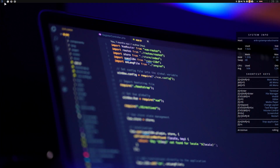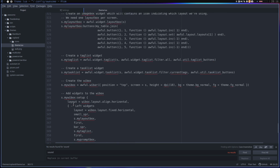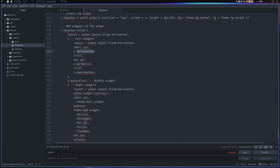For me this looks okay. I'm happy already. Now the 1, 2, 3 fix, I don't know where that is. Might be in our RC Lua altogether. Although it's a theme, so it has to be in here somewhere. How many widgets do I want to see? The left widgets, my layout box, first my task list, my prompt box, middle widgets, right widgets.